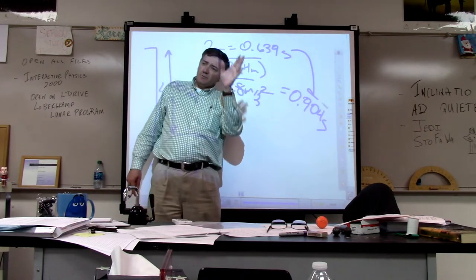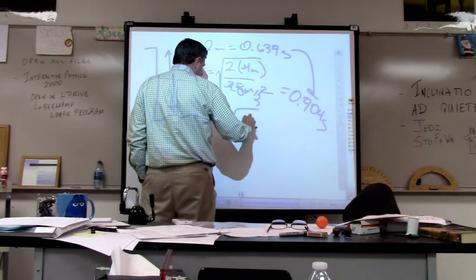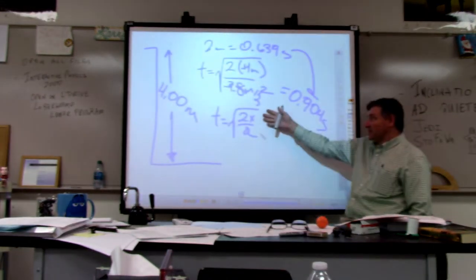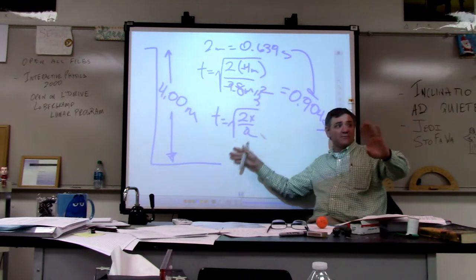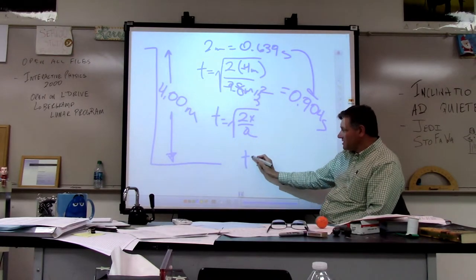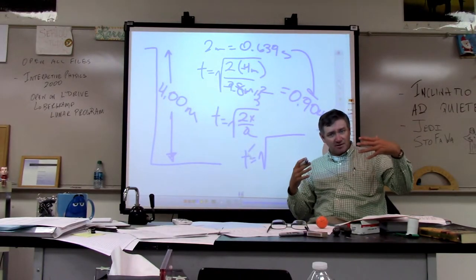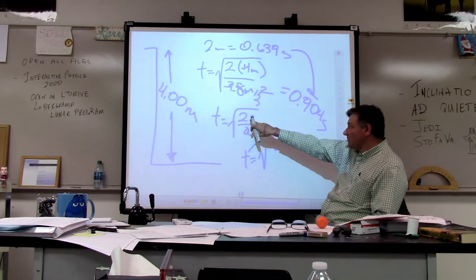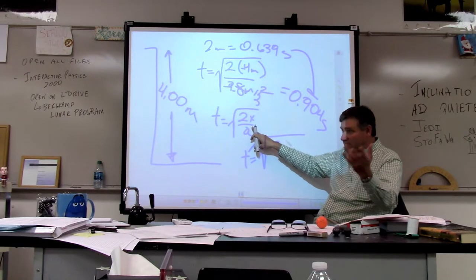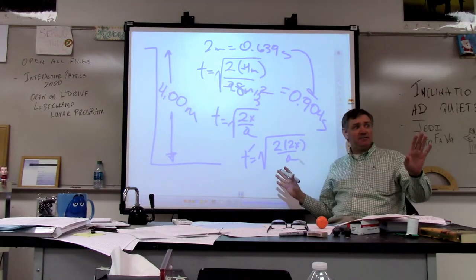Now, here's a little bit more elegant approach to it. If you look at the initial one, which is 2x over a, no matter what it is, this is how I'm going to calculate my initial value of time. I don't know what the numbers are. It doesn't matter. But now I'm going to change it up. My new condition, what we call T prime, is going to be 2 times, now I'm going to double the height. So what do I have to do to double the height? I have to multiply x by 2. So that's going to become 2x over a. It's just a slightly more elegant approach.